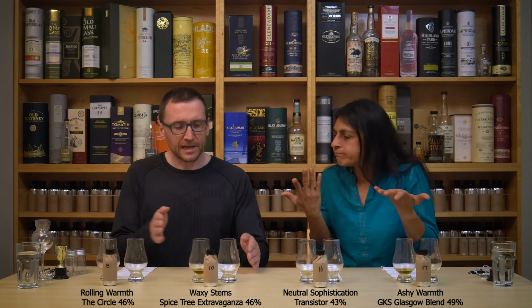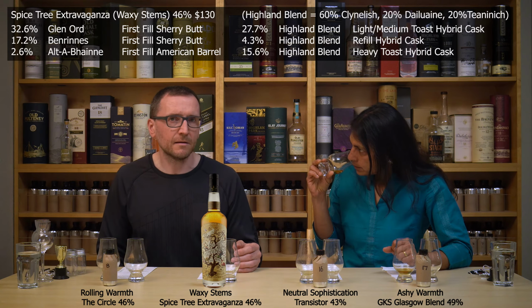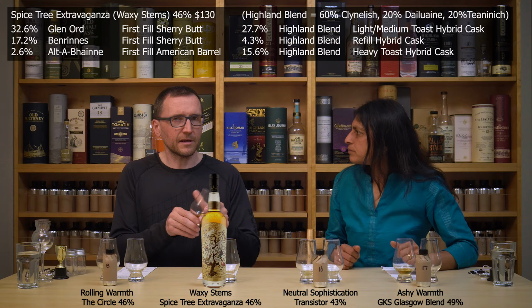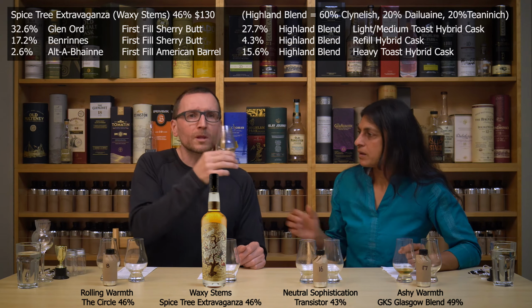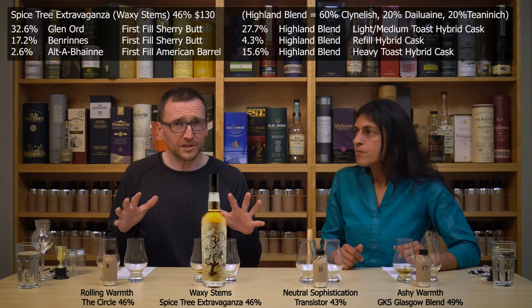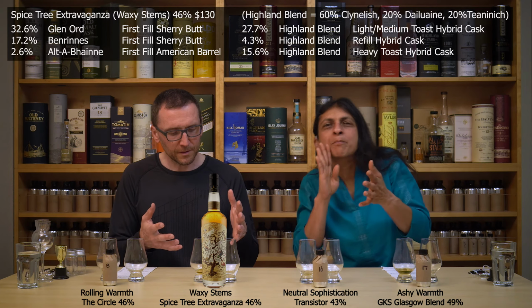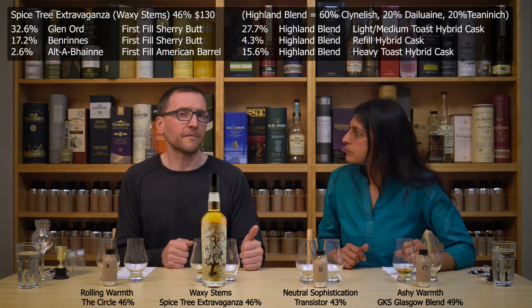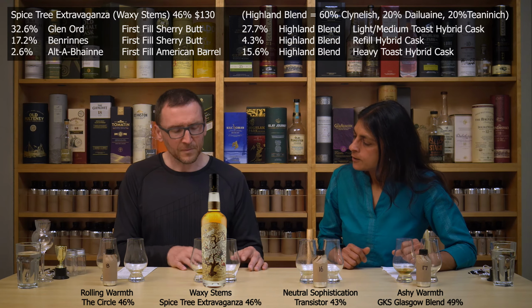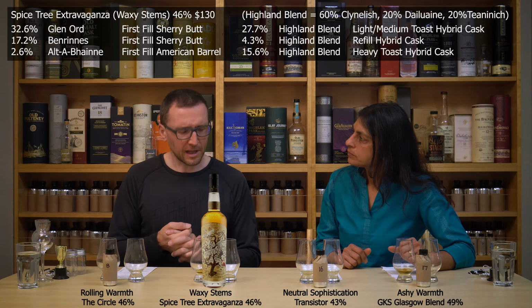Okay, let's go to number 10, Waxy Stems. Yeah, that has this kind of green stems, cut stems kind of mixed with honey thing going on. I can start to get sour vinegar drops. A few drops of vinegar in there. Actually quite rich, quite integrated. I get a sort of grassy honey. Sort of a grassy honey oil.